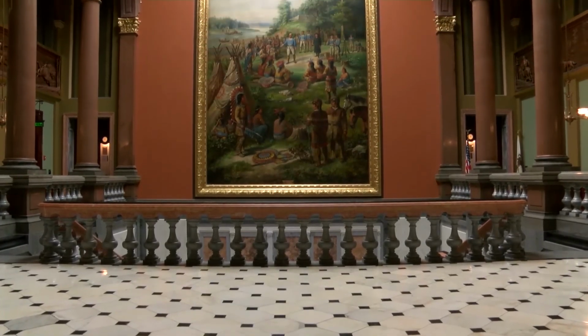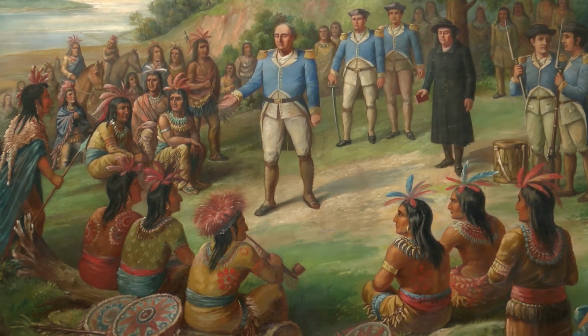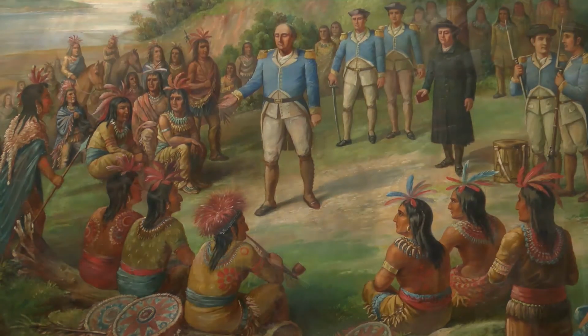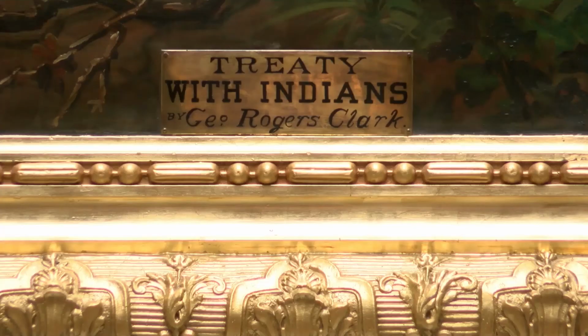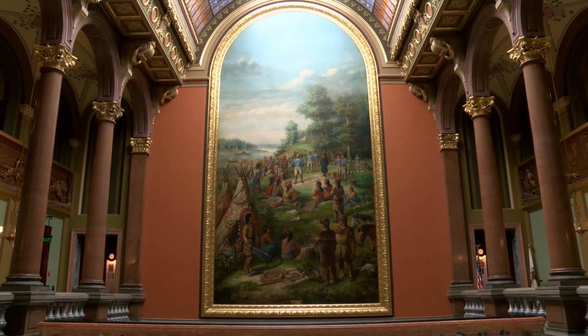Walking through the Capitol today, you won't miss this 40 by 20 foot painting. This depiction of George Rogers Clark negotiating with Native Americans in 1778 is the largest painting in the Capitol. The artist? His name is Gustav Fuchs, and he probably never saw an American Indian, or was probably given some information about this event. And so he paints, let's say, Plains Indians instead of Kaskaskian Indians. So I believe there are teepees, there are things that wouldn't have existed in Illinois at that time or ever.